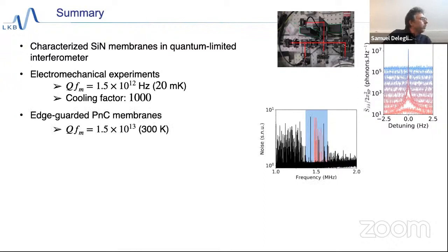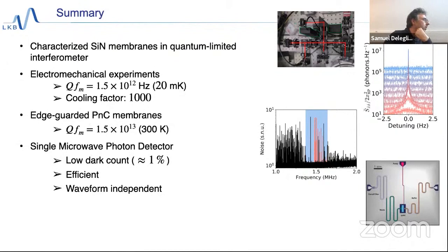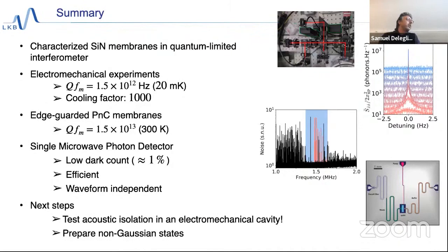I've shown the progress towards edge-guarded photonic crystal membranes, and here the QF product already is larger than 10 to the 13 at room temperature, and we still need to characterize these membranes at low temperature. And a single microwave photon detector with very low dark count rate, efficient, and that is also waveform independent. So next steps are to test the acoustic isolation of phononic shielded membranes in an electromechanical cavity, and hopefully the preparation of non-Gaussian states with this system.